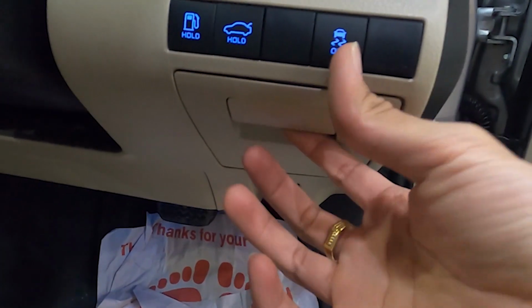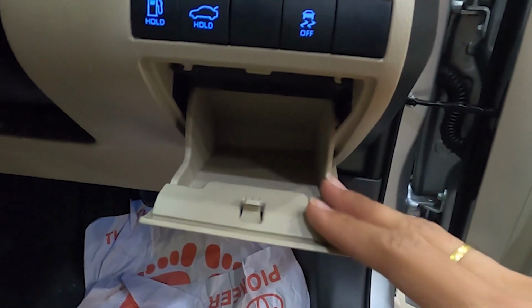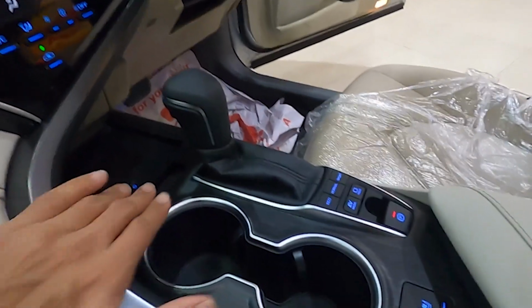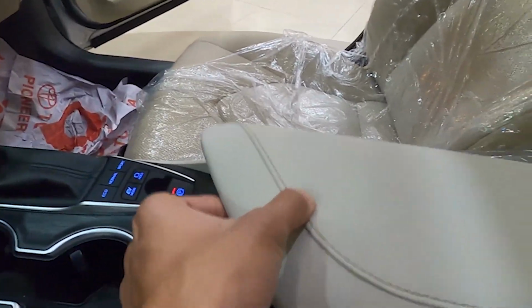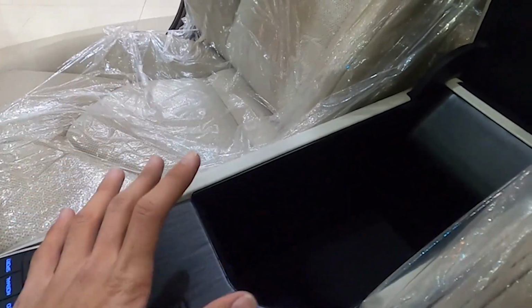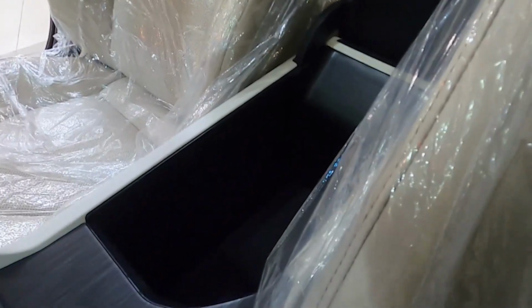Moving on to the driver's side over here, you have this small little storage cubby for keeping coins, toll receipts, etc., which is a very useful thing for the driver to have. Moving to the center console, we have 2 cup holders for the front passengers in this car, and we also have this armrest which can be opened to reveal a massive storage cubby. Like seriously, one of the biggest that I've ever seen in a car. Storage wise, here you will not have an issue.